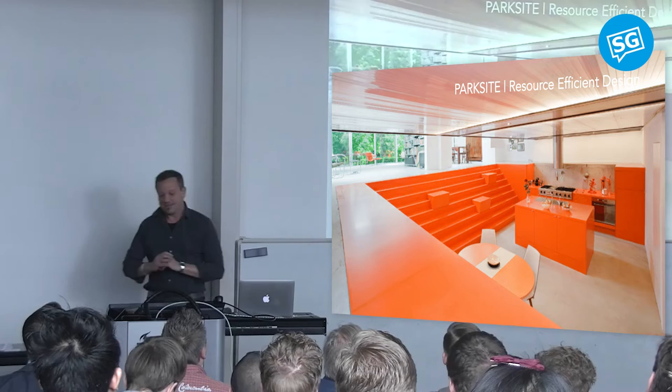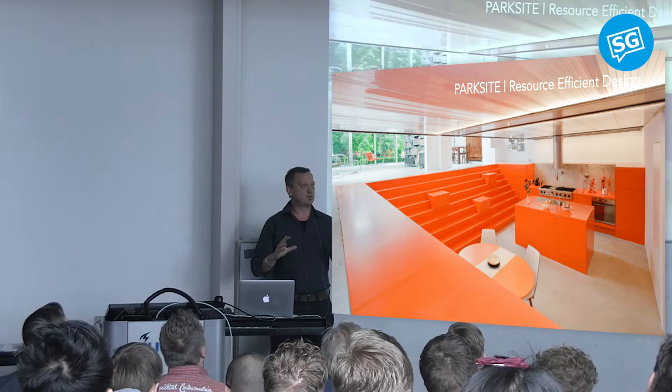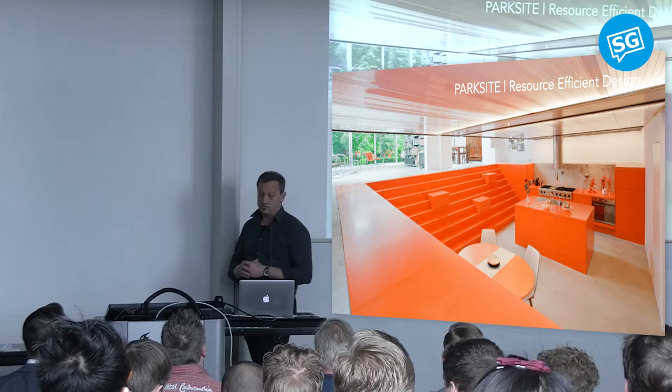Most of our work is actually focusing on the existing urban fabric. We all know that we demolish roughly 2% of the urban stock per year, and we build that new. So the biggest challenge is not new buildings. The biggest challenge is how to deal with the existing urban fabric. And resource-efficient design is a strategy that we apply in all of our projects. It's a design philosophy based on, the title says it all, resource efficiency.